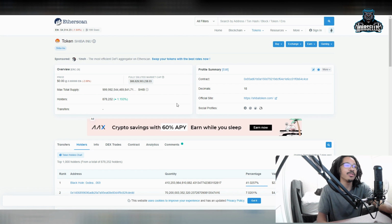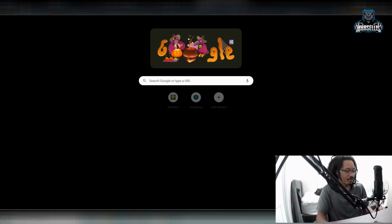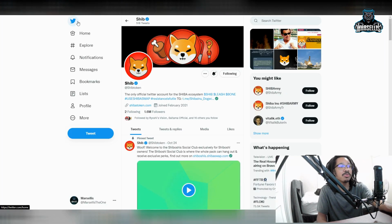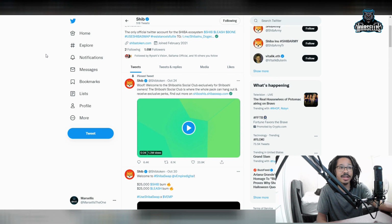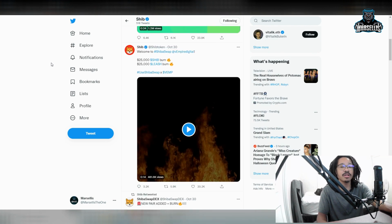There's too much FUD, fear, uncertainty, and doubt with Shiba Inu. People are so afraid of not making big money inside Shiba Inu. I'm seeing people who never talk about Shiba Inu at all just randomly start to talk about it. So there's definitely some good stuff that's going to be going on.